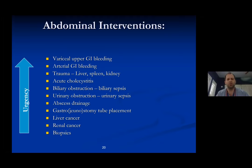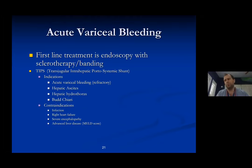So one of the most emergent procedures that we perform is to treat acute variceal bleeding. So this is bleeding, upper GI bleeding, typically associated with portal hypertension. And as you know, first-line treatment for this is endoscopy and some sort of sclerotherapy, banding, whatever magic our GI friends can provide. If that is not sufficient, then we are called upon to perform what is called a TIPS procedure, which stands for transjugular intrahepatic portosystemic shunt.